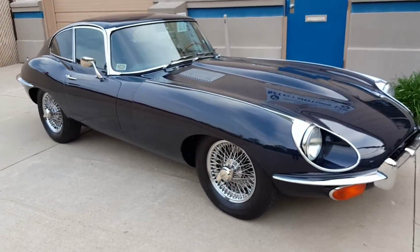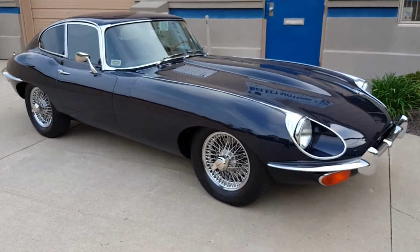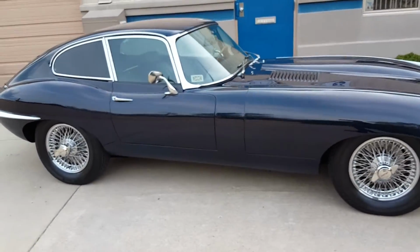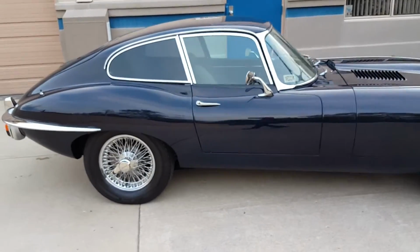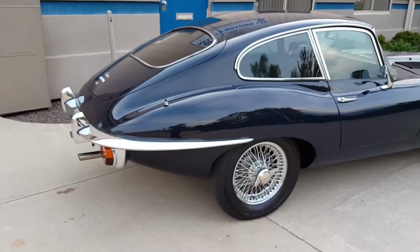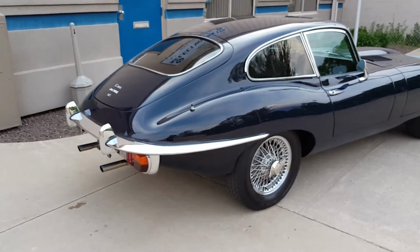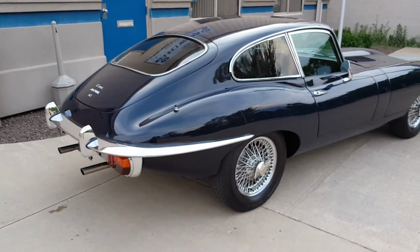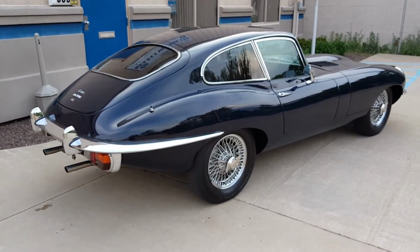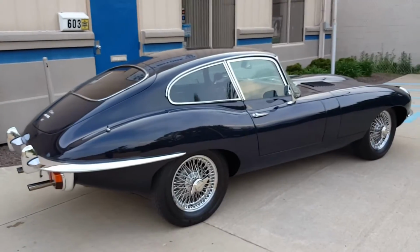Please see the listing for a list of all the work that's been done on this vehicle. I think you'll find it quite impressive. And this is a very rare opportunity to own this beautiful 69 E-Type. Very well sorted, very original, and just drop dead gorgeous.